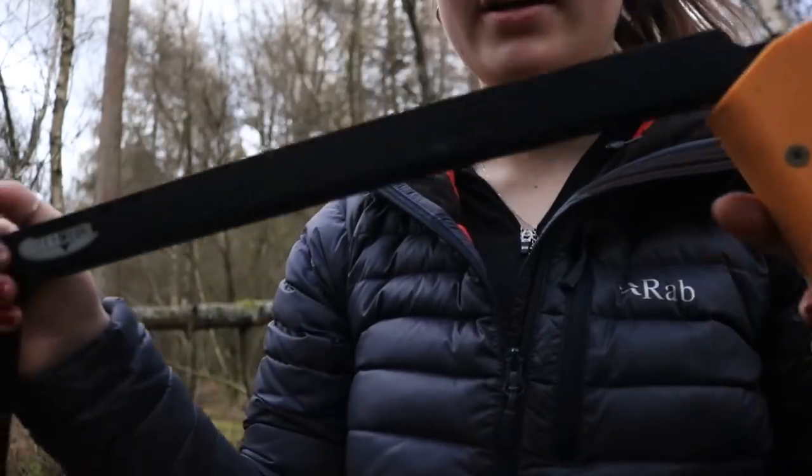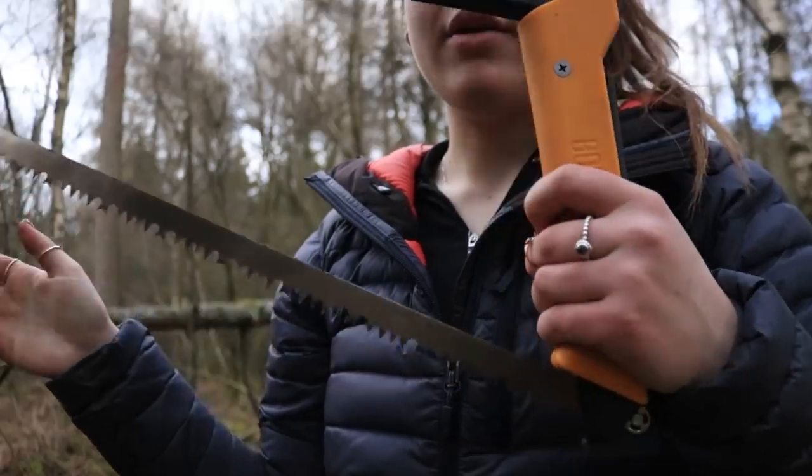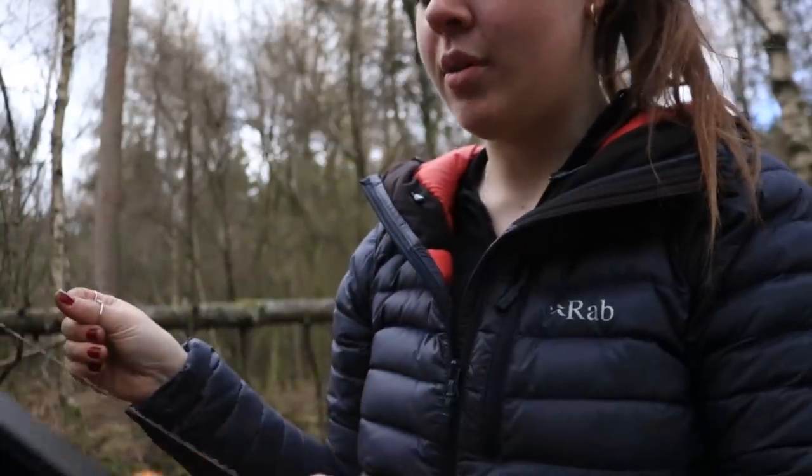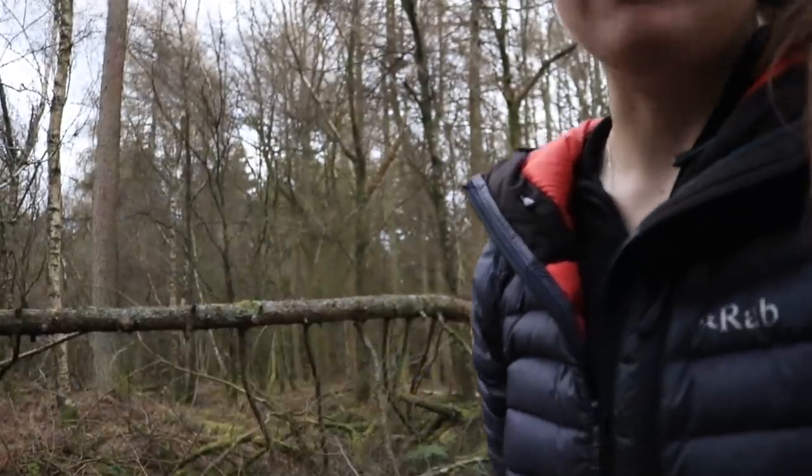Got my lovely saw from Michael. Always using this now, it's awesome. I bring it everywhere with me, and it's doing a great job of cutting this tree down.